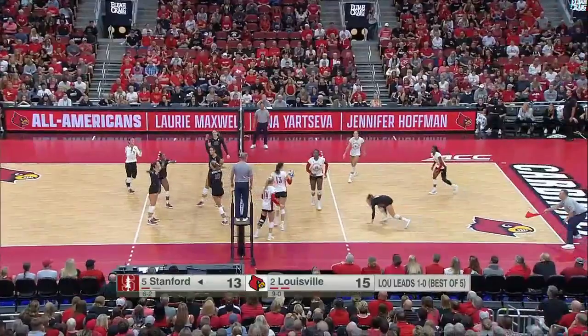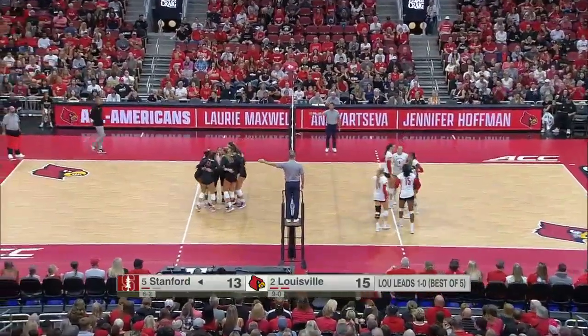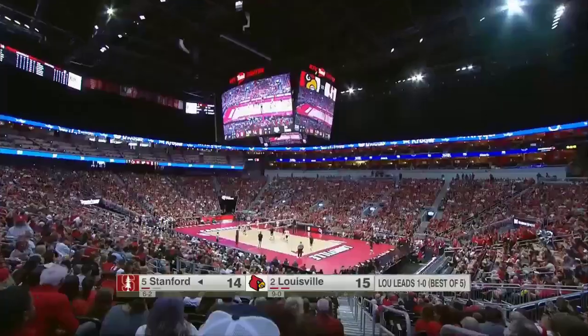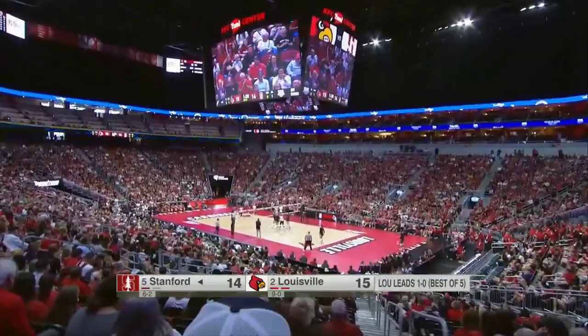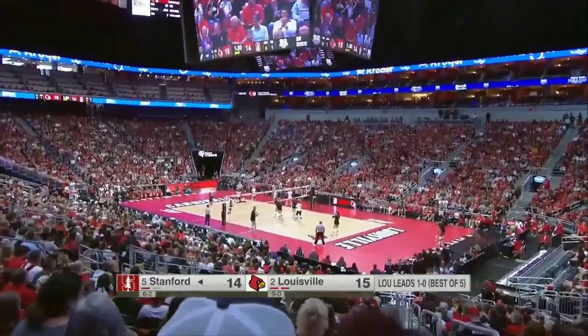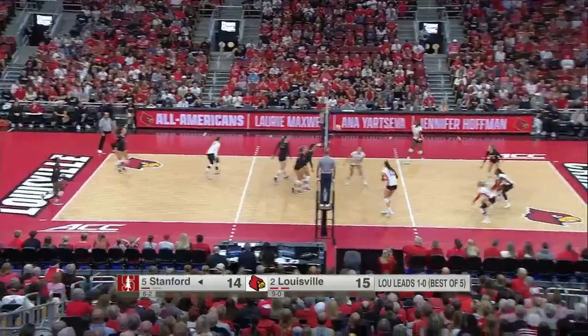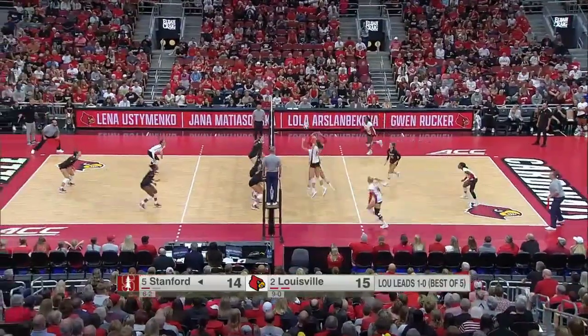Ball set a little bit tight. Smart adjustment by Kipp, number 10 in black. Timeout, Louisville. I think this team for Louisville needs to make sure they're settling down and not getting too spastic, because they start to play a little bit more perfect volleyball when all they need to do is get the ball up and just get back to business. 4-1 run now for Stanford.